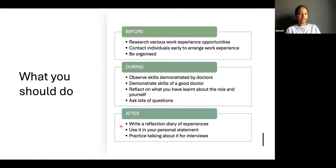After your work experience, as I said, write a reflection diary. I'll teach you guys how to write a reflection diary in a few seconds, because there are a few steps that you can follow easily, which 6med have come up with, and use these experiences in your personal statement to personalize your experience and show that these are all the different things that you've done to understand what the role of a doctor is. And then practice talking about these work experiences for your interviews as well.